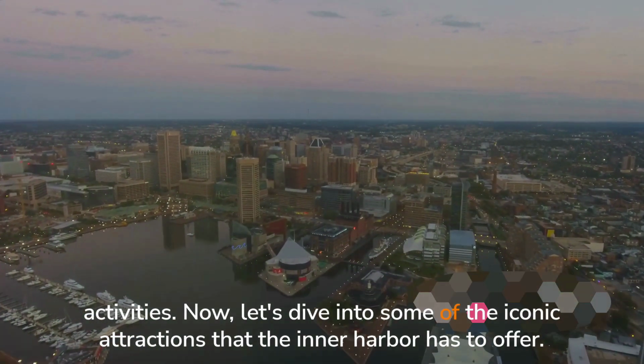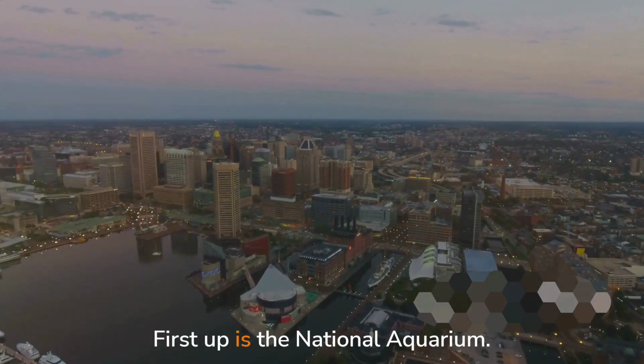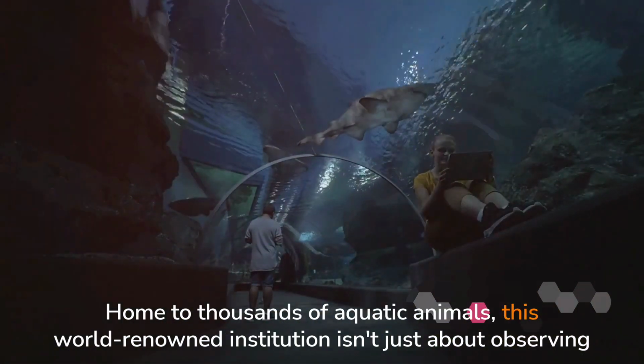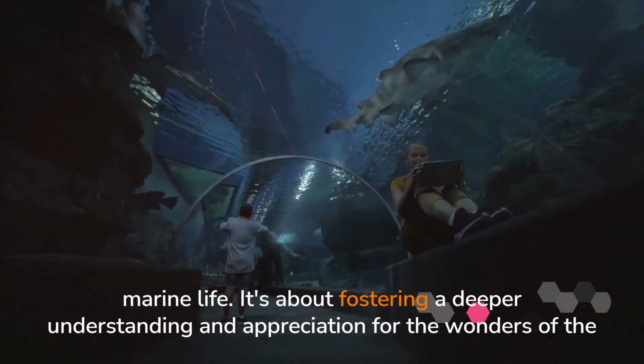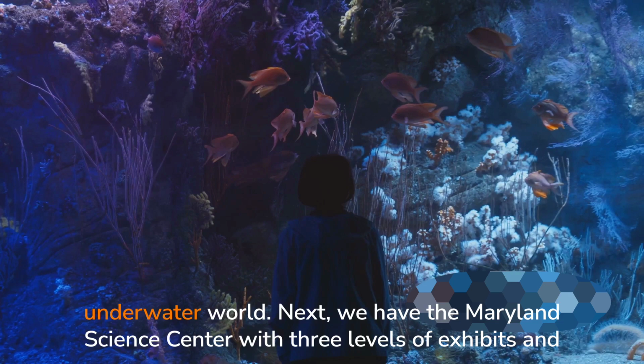Now, let's dive into some of the iconic attractions that the Inner Harbor has to offer. First up is the National Aquarium. Home to thousands of aquatic animals, this world-renowned institution isn't just about observing marine life. It's about fostering a deeper understanding and appreciation for the wonders of the underwater world.